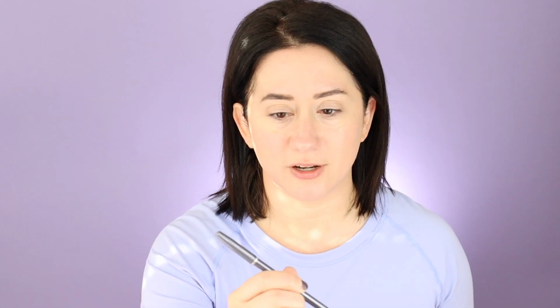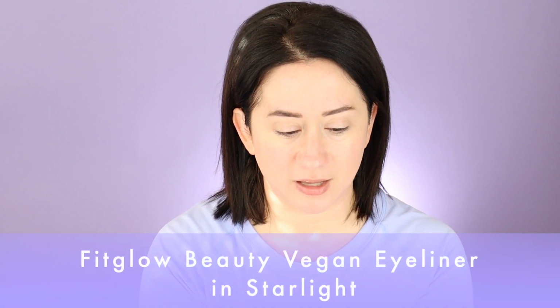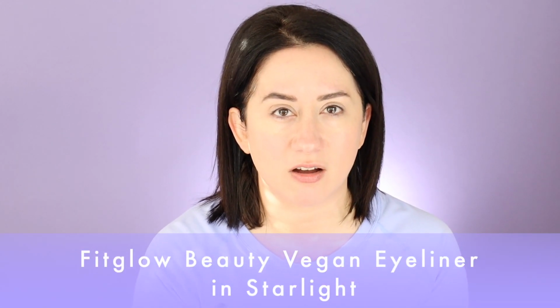I'm gonna put on eyeliner now and stop talking because I need to keep moving, because I need to sign on to work in a minute. BRB, this is the Fitglow Beauty Starlight liner. This is like a steely, soft, creamy liner. It's not a strong line, but it's beautiful and soft and muted, and I love it for that. There you go. Very soft, very subtle.